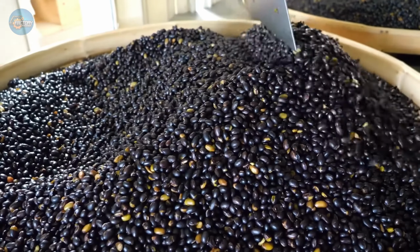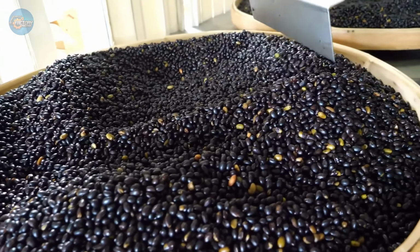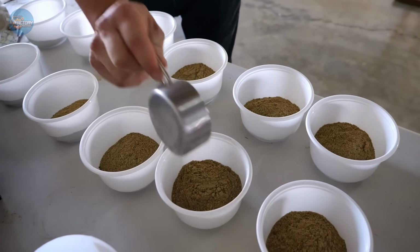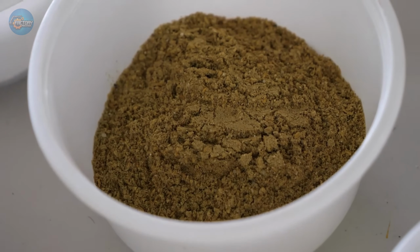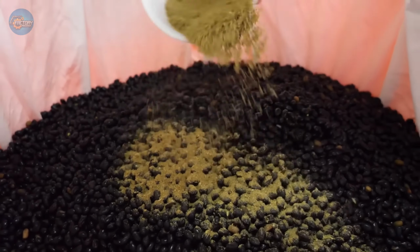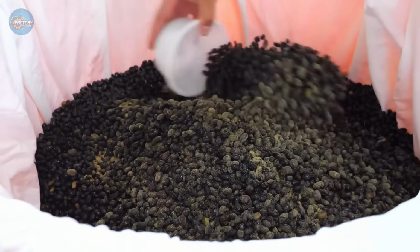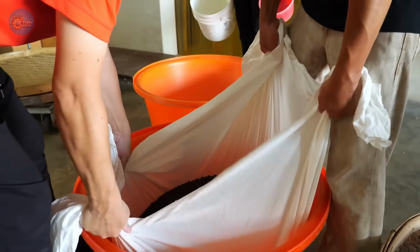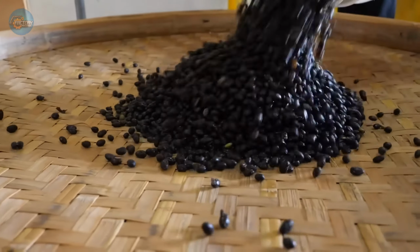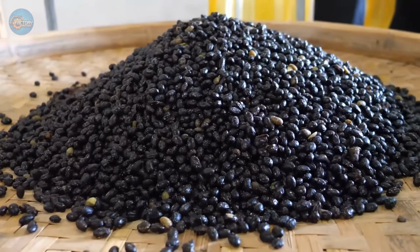Now comes the moment everything changes. The soybeans and wheat are combined and sprinkled with koji, a microscopic mold that's more miracle than microbe. It's the same fungus behind sake and miso, and here it plays matchmaker, breaking complex starches and proteins into simpler sugars and amino acids. In other words, it preps the ingredients for fermentation and for flavor.